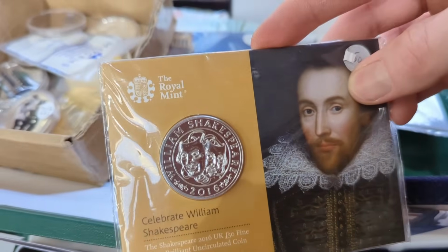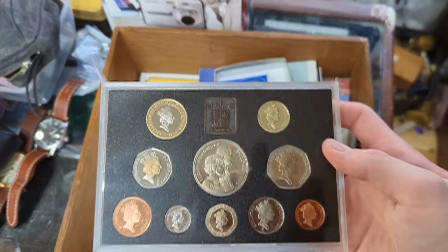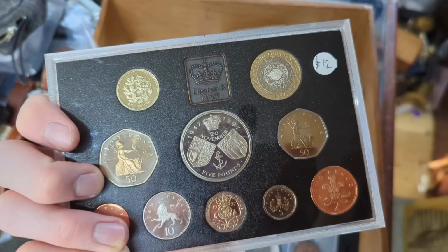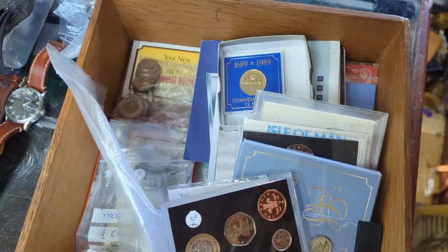So there we go, as you can see, the owner here is very passionate about antiques and coins, and that led me on to asking him just how he started in the coin and antique business himself. And there's a very good story he has behind that.